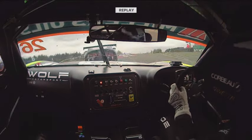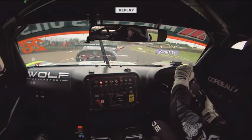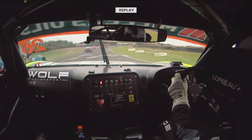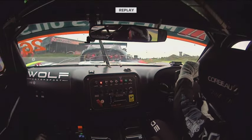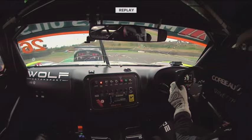Wes Pearce up the road a couple of cars to lead the class on this opening lap, and again Luke Reed getting a much better exit out of the chicane as well to virtually draw alongside Colin White, but then had to leap on the anchors into Clark's.